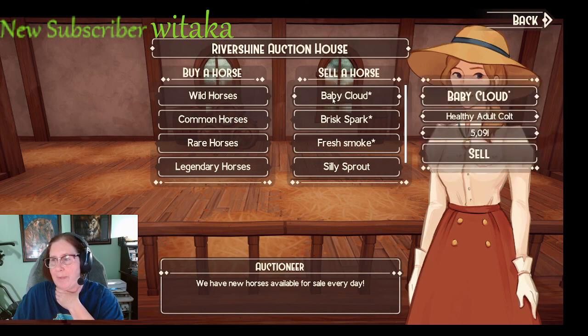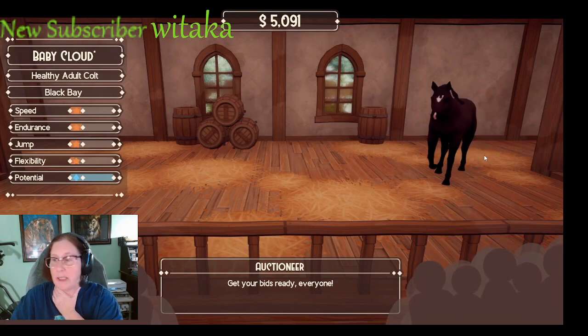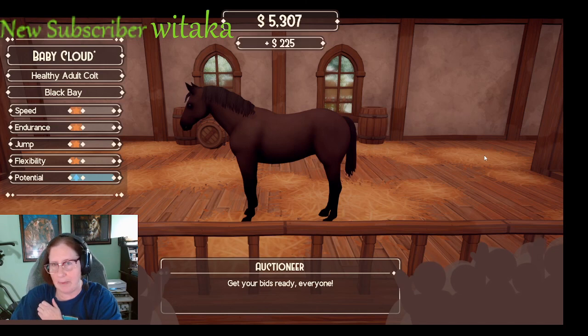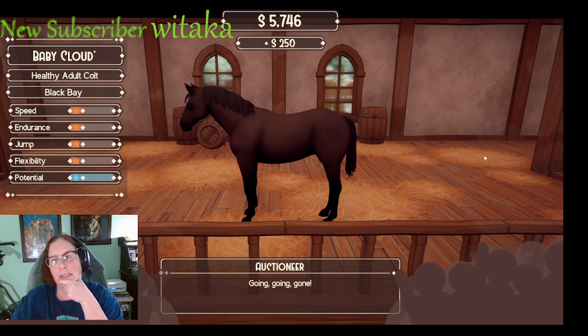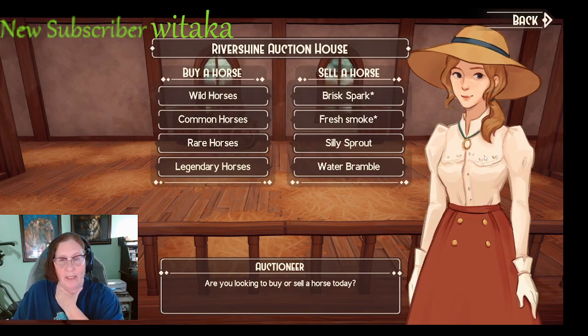So we're going to start with Baby Cloud. He's listed right now at $5,091. So we'll see what we get for auction. Maybe we'll get six. He does have that cute little snip right on the end of his nose. So stinking cute. But I don't need 10 million stallions. So let's see. Is he going to make six? So close. 59. Close enough. So for very little effort, I got $5,900 for him.